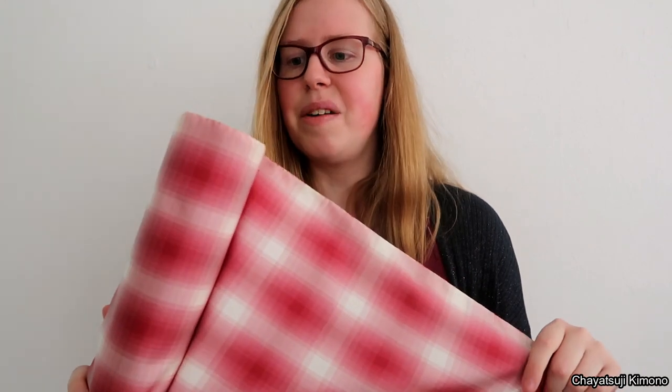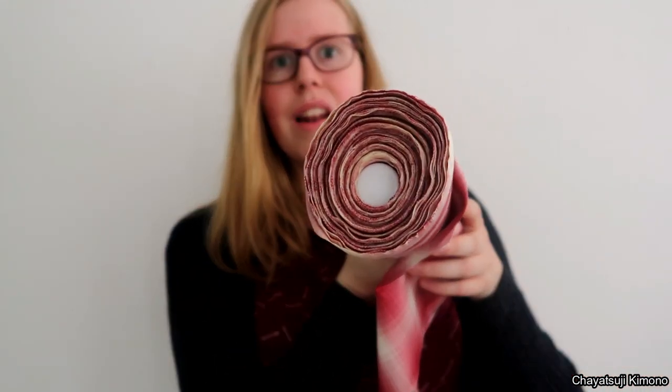Because it's not entirely red, it's more like a dark pink. But it should make for a really interesting kimono and haori, because there's a lot of fabric. I believe it's like 20 meters. So there should be plenty for me to make an ideal length kimono.